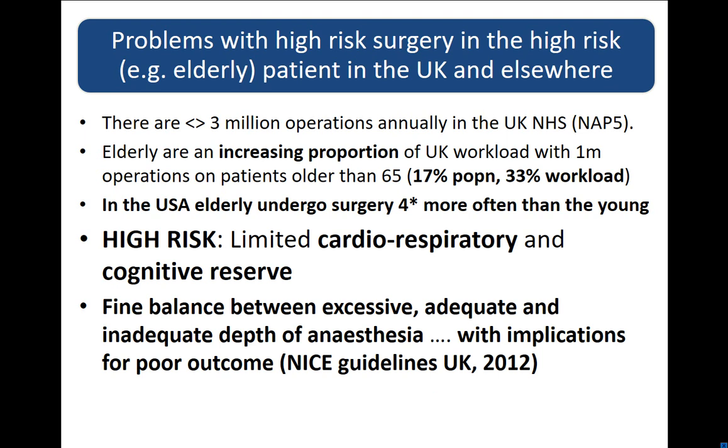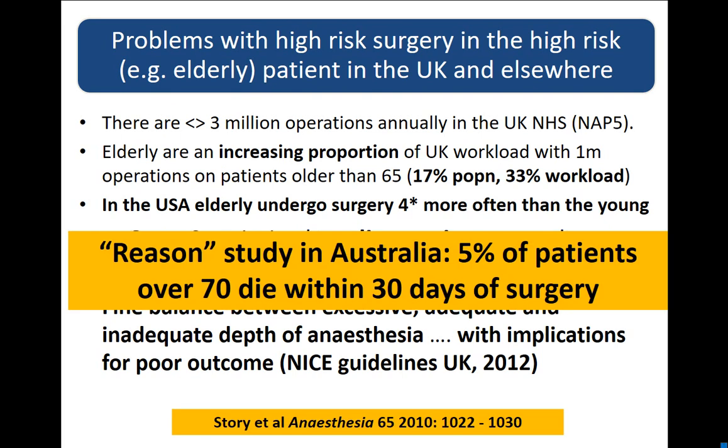And when we look at depth of anaesthesia monitoring, for example, we find there's a very narrow gap between giving these patients the right amount of anaesthetic versus too little or too much. And this was recognised by our National Institute of Health and Care Excellence in 2012. Now, a large prospective study carried out in Australia specifically at patients over 70, the vast majority were elective, found that 5% of these patients died within 30 days of surgery. Remember the 4% figure from USOS? That was in mainly lowish risk patients. This was in high risk patients, but we're talking about 1 in 20 now were dying in the first 30 days after surgery.